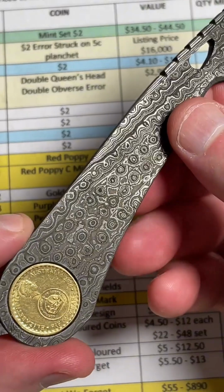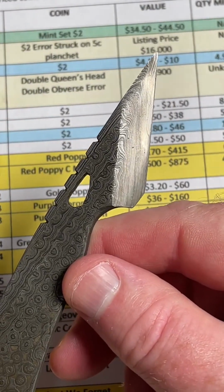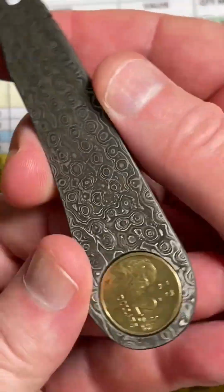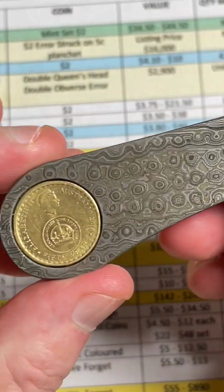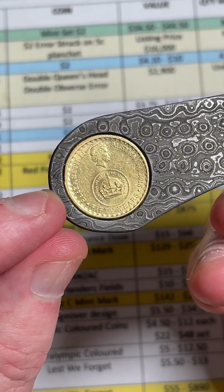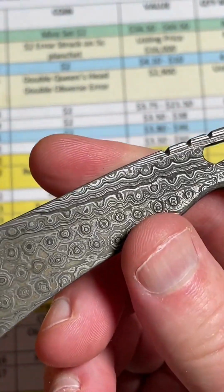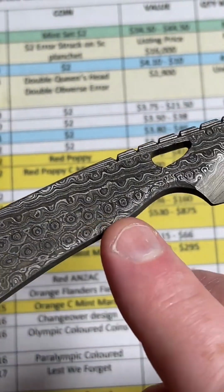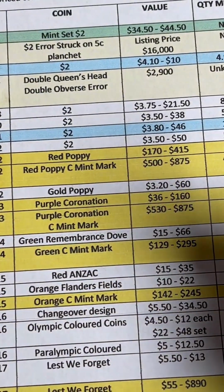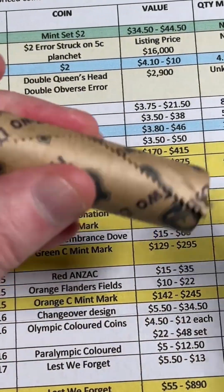Got the Damascus steel. Check this one out here. My brother made this one for me. It's called a kiradashi. It's like a Japanese Stanley knife. So used Damascus steel, and he's inlaid a $2 coin in it for me, which is awesome. My brother made it. Yep. So this is a changeover $2 coin from 2016, and I really like these coins. So yep, he placed that one in there for me. But check out the pattern and detail in that Damascus steel. It is super, super cool. So thank you so much, bro, for making that for me. It's awesome. Let's use it to get this paper off.